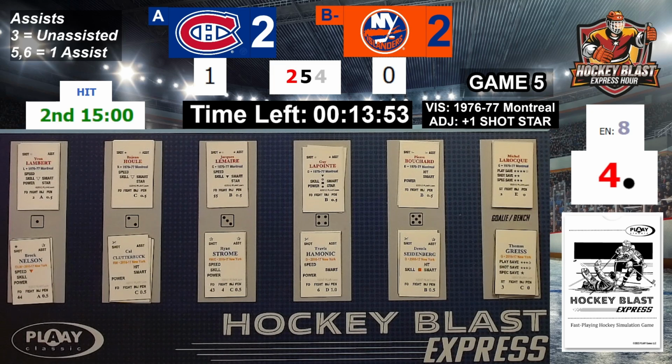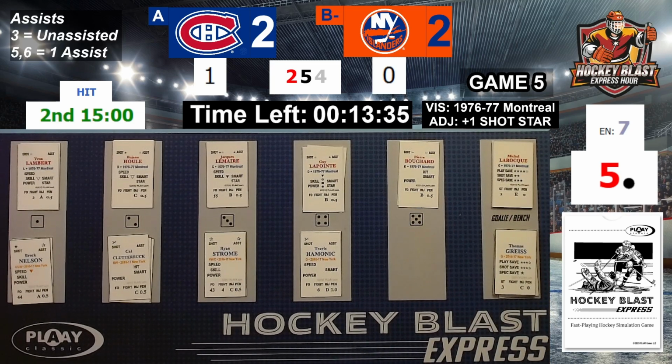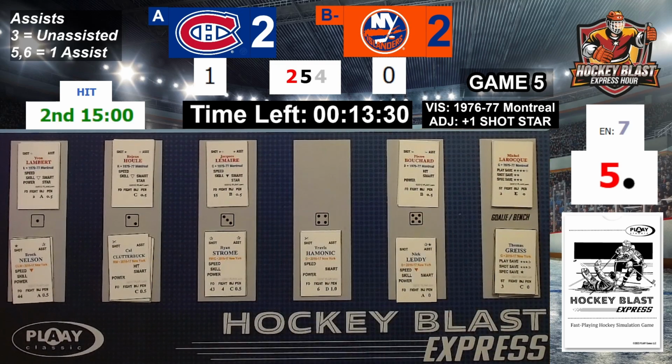Quality check between players 5 and 4. That's Seidenberg and Lapointe. We're looking for the quality of hit. Ooh, Dennis Seidenberg is going to win this one as he does have hit. So he's going to be moving in on Michel Larocque, hopefully to make a 4 or 5 with a dot to stop it. 5 with a dot will do so, as Larocque keeps this game right where it's at of 1-0.